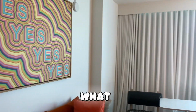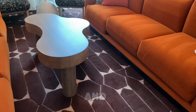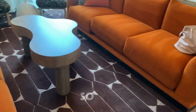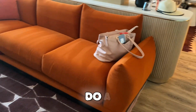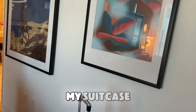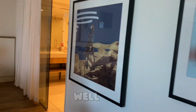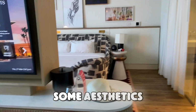And that's exactly what I said when I walked into this room, because it's very, very beautiful, it's spacious, and I love that it's very clean as well. So far, I've looked around, but I'll do a little bit of cleaning as well. There's a lot of space, and that's just my suitcase. There's a lot of beautiful wall hangings over there as well for some aesthetics.